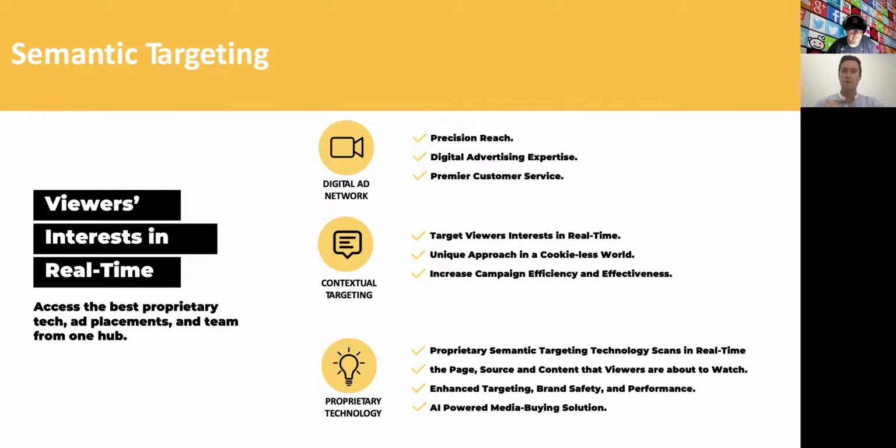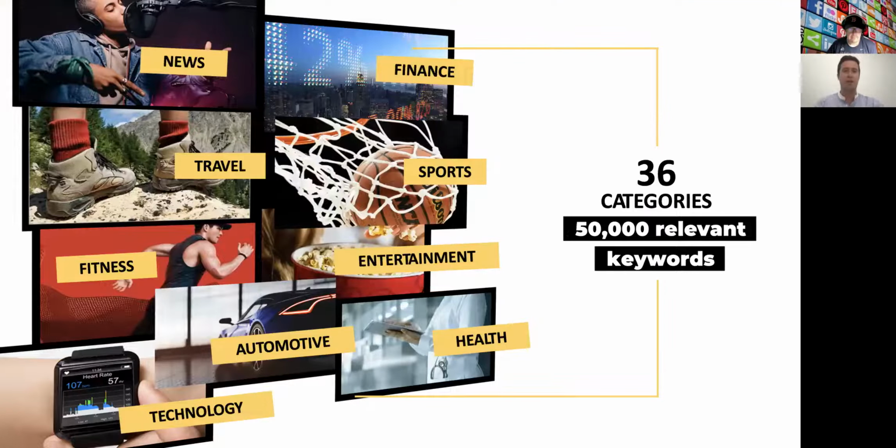Right. So before that viewer even clicks play, we've already done a full speech to text analysis and analyzed the relevant categories and keywords that are being spoken inside the video the viewer is about to watch. So again, once we know what that video content is talking about, we're going to align our advertiser's ad with what that viewer is interested in real time.